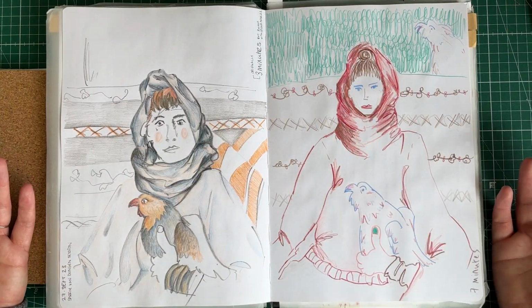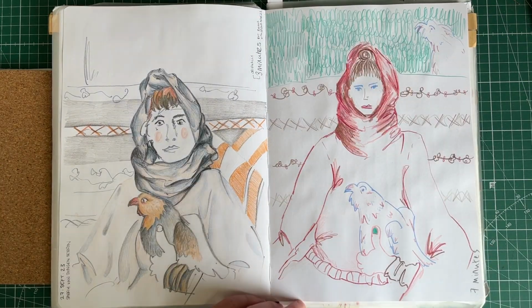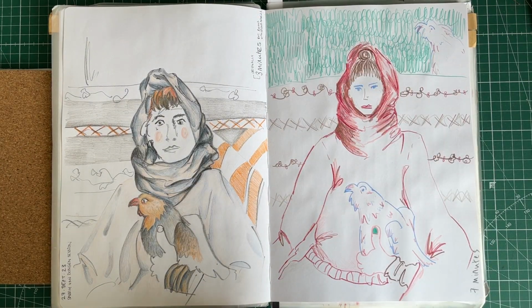See, this is why it's good to show a sketchbook, because so much of my work is really rubbish. Like, look at that. But I think if you don't ever see people's rubbish work, you get this idea of perfection. Everything must be perfect, and that's not realistic.